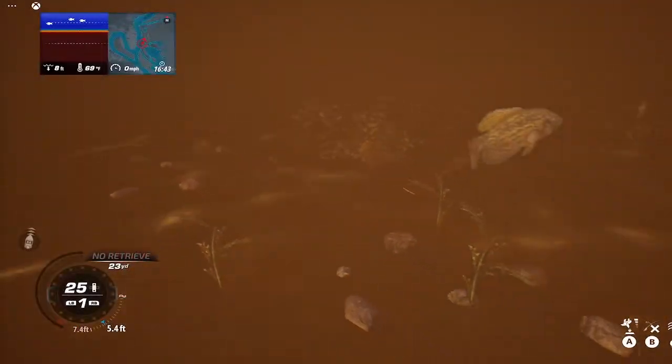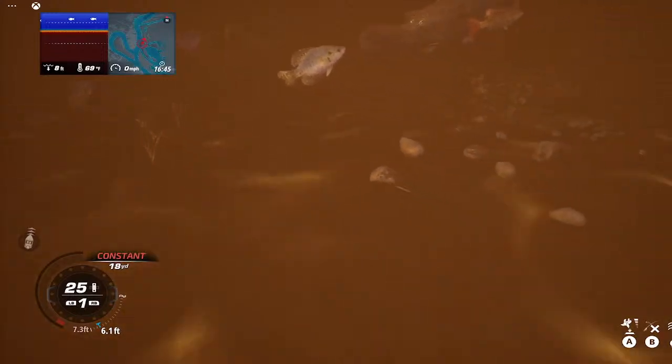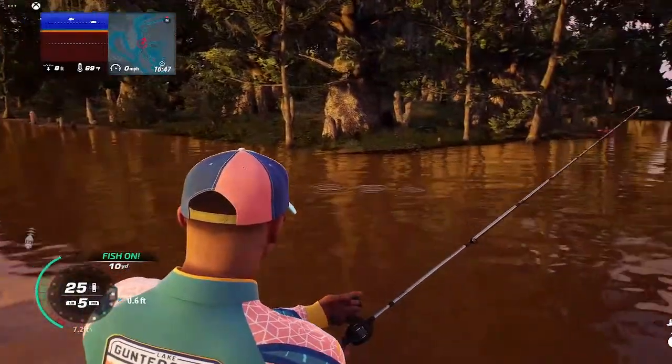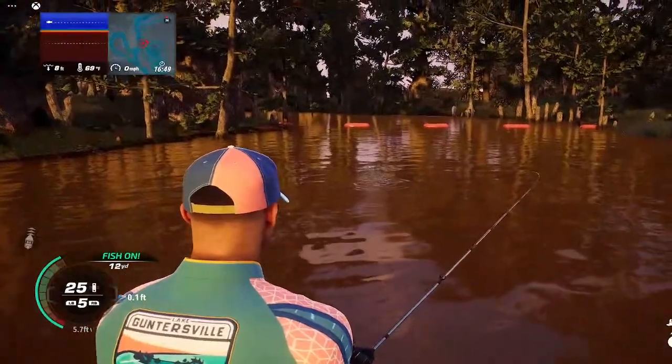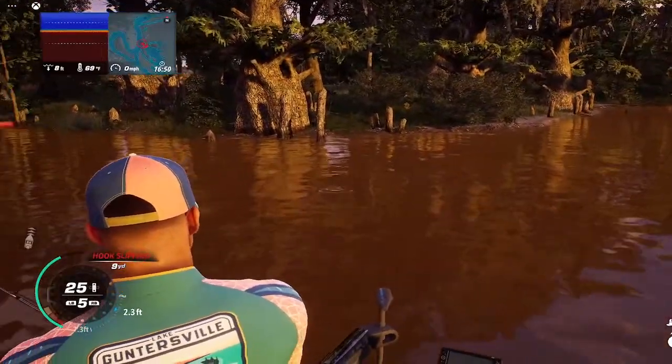Bassmaster 2022 came out with 8 maps. What other maps and locations would y'all like to see? I'd love to see some brackish water fishing. Something with a little bit of saltwater species and a little bit of freshwater species mixed in together.